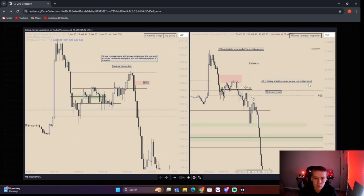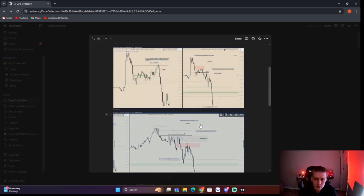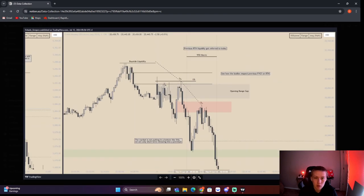And then let me pull up my other annotations. I wish I had this on a slideshow, but what I did notice today is that we have this opening range gap. And look at the liquidity that we referred to today at 9:30. IPDA, since we had a big manipulation move, referred to this gap right here. Look at that. Look at the bodies. Look at the bodies. We have an order block right there as well.